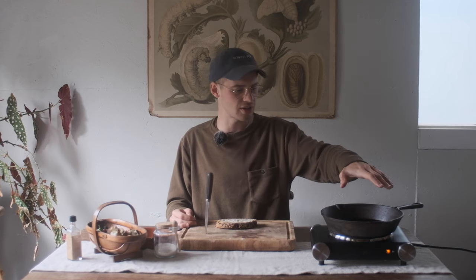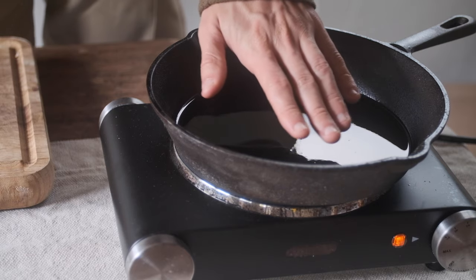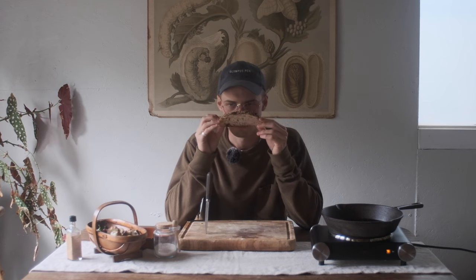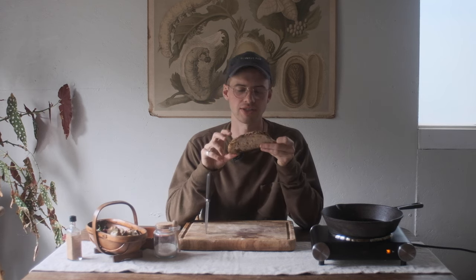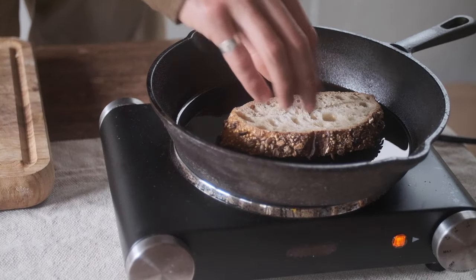So we're back at Fieldstudy HQ and it is finally time to get cooking. So we've got a pan, lovely cast iron pan here that's heating up. It's got a little bit of oil in the bottom. And the first thing to do is to fry off a little chunk of lovely seeded bread. This is nice, it's slightly stale, so good for toasting and frying and that sort of thing. And yeah, we'll make a perfect conduit for our lovely mushrooms.